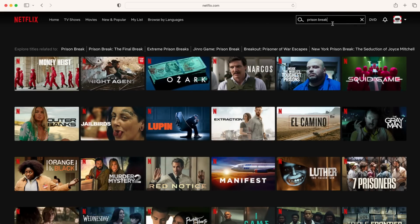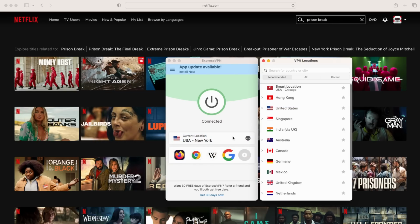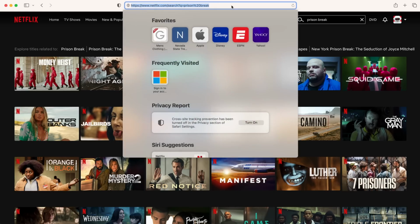Now, as you can see, it recommended some similar things and some different things. You got Jailbird, Squid Game, all that. But let's try Australia. Let's see what Australia offers for the exact same content. Prison Break related content. And again, change it to Australia. Once it loads up, it'll say connected, and then go ahead and just refresh your screen.